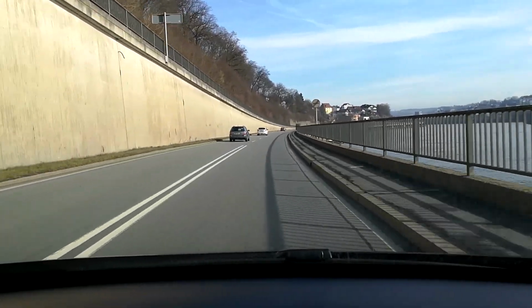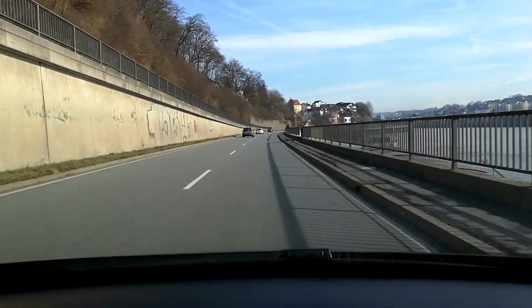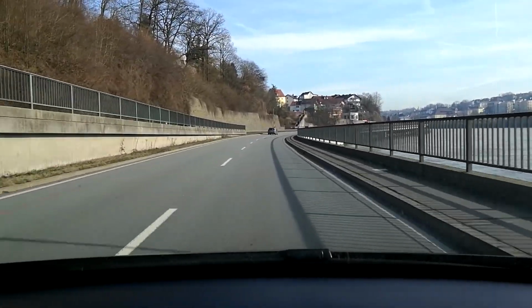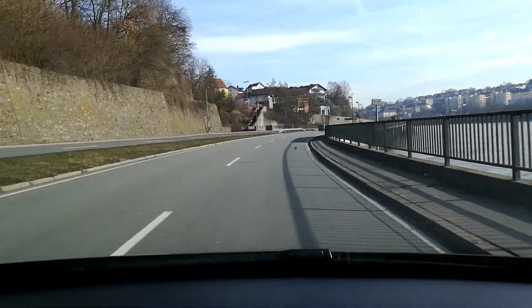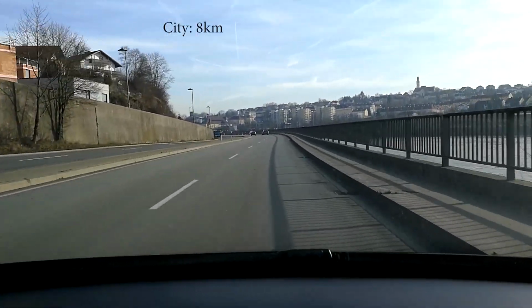Okay, so we're getting close to the point where we started. The fastest speed I was going was 74. I had to wait at a lot of traffic lights. It was a distance of 8 kilometers. That's not a lot.